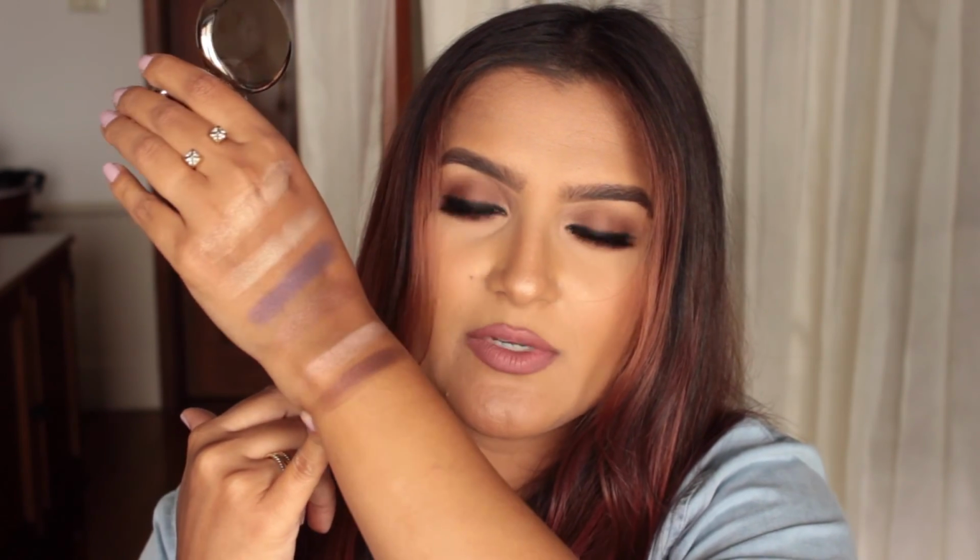It's really similar to Shell, but it's definitely got a lot more peach, kind of orange tones in it. So that right there is Marigold. And the second one I picked up is called Chocolat. It's kind of a blackened plum color. It has kind of a warmer brown base with some plummy kind of glitters and shimmer running through it. It's a really, really pretty color.